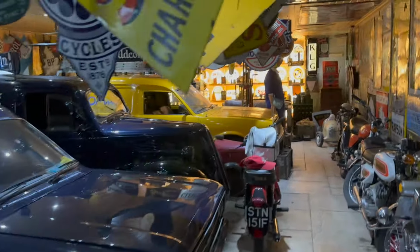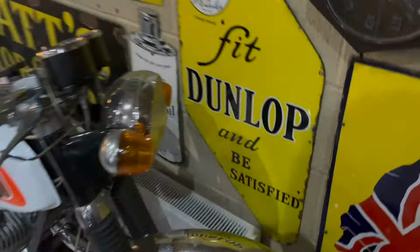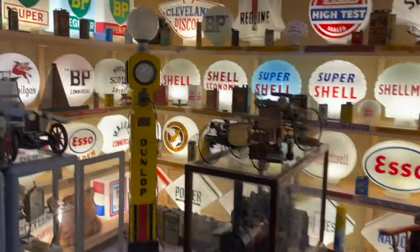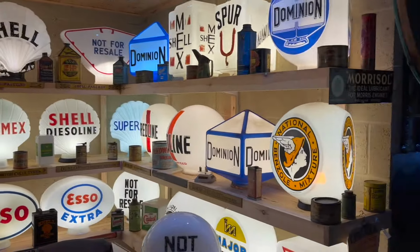So yeah, I've put the heating on in the museum. Central heating's on, radiators down there. And I think we're going to spend a few hours in here chilling on the couch. And if that doesn't brighten your day up, those globes, I don't know what will.